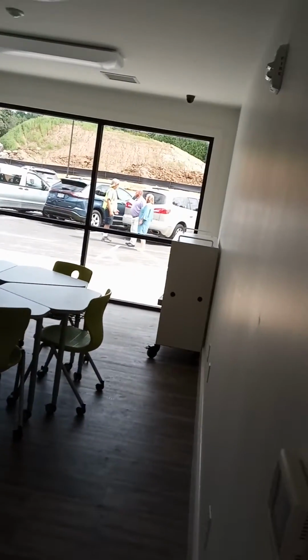Our last classroom is to your left, that's classroom number 8. Okay, this one has a strange smell to it. And again, because of the storefront windows, we have a chance to have lots of light. And as you can see in the multipurpose room, lots of light.